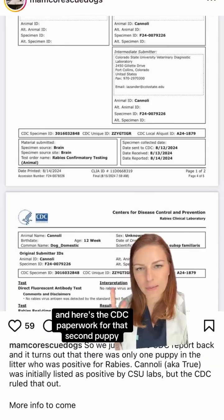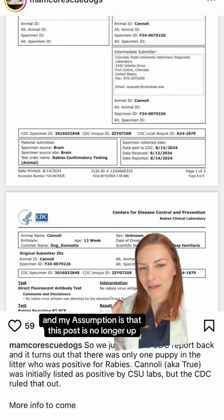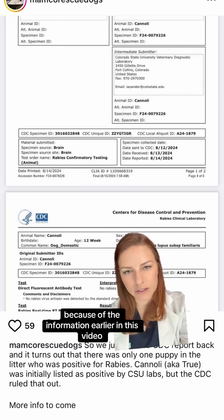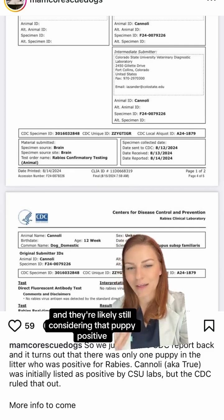And here's the CDC paperwork for that second puppy. And my assumption is that this post is no longer up because of the information earlier in this video. And they're likely still considering that puppy positive.